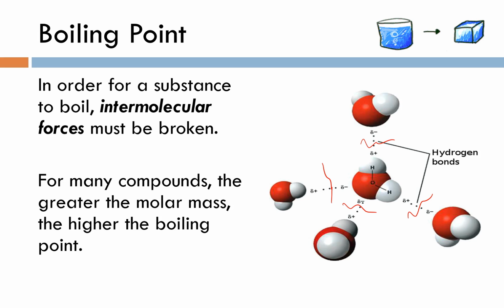Usually, for most compounds, the greater the molar mass, the higher the boiling point is going to be, especially if we're talking about nonpolar molecules that have those very weak London dispersion forces. You might imagine that as the intermolecular force gets stronger and stronger, the boiling point is going to go up, and that is definitely the relationship. Stronger intermolecular forces lead to higher boiling points.